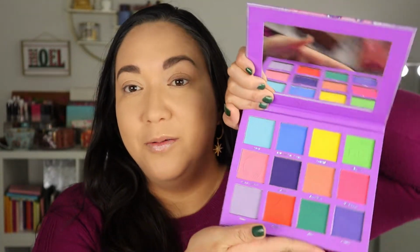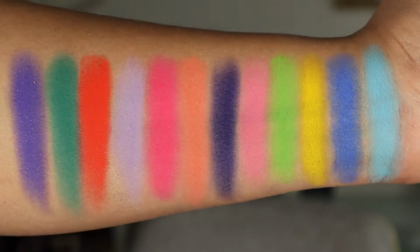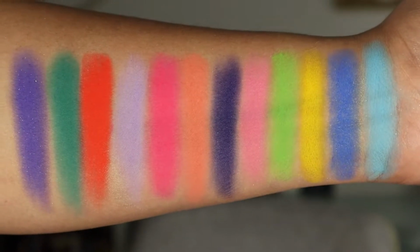And I thought I would pair it with the Unearthly Cosmetics Capricorn palette. They used to be known as Alien Cosmetics, but they are switching to Unearthly. And this is an all matte palette, and I've had this for a while in my collection and I have yet to use it. So I'm gonna finally use it in this video. I thought it would pair perfectly since that's an all metallic palette. So I'm gonna use those together.